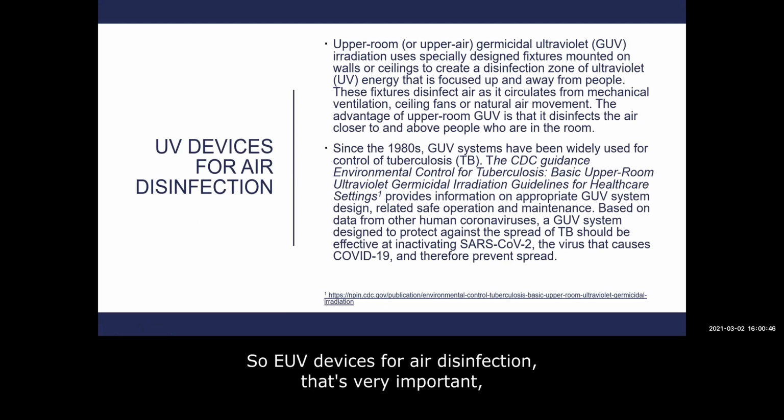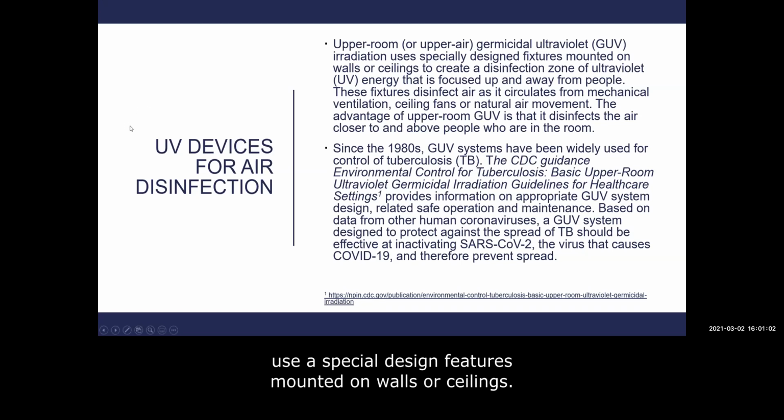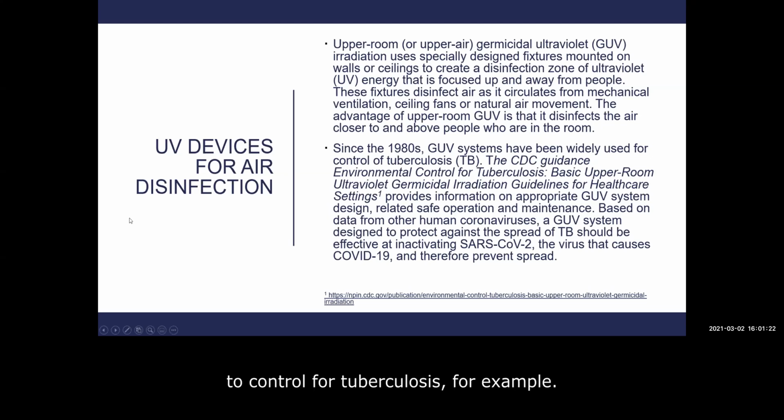So UV devices for air disinfection, that's very important. Some people have said, oh gosh, I've never heard of that. So upper room and upper air germicidal ultraviolet irradiation uses special design features mounted on walls or ceilings, and that's really how that works, with that UV energy. Those fixtures disinfect air as it circulates from mechanical ventilation. Since the 1980s, GUV systems have been widely used to control for tuberculosis, for example. And we'll move to the next.